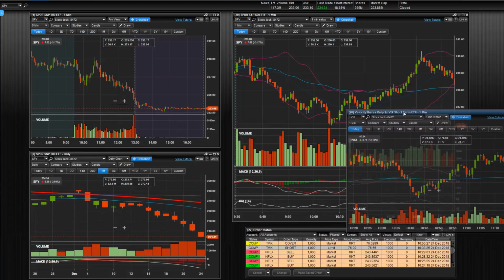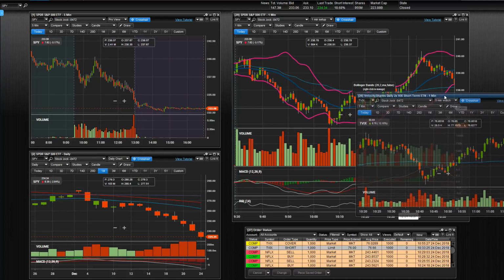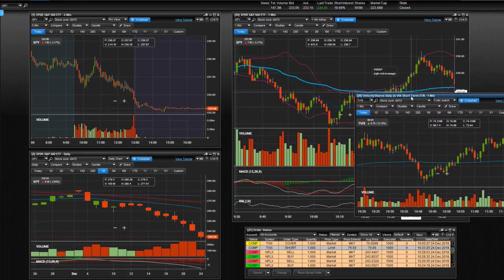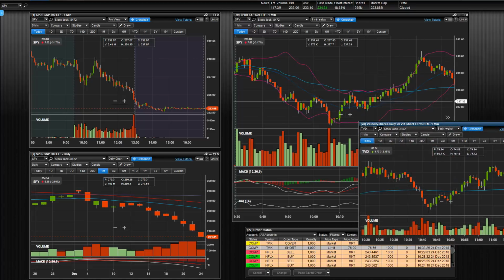Okay, so here's the TVIX, right? The SPY is going up at this point right here. The TVIX is going down. Same time frame, right? Same time frame. Okay, so it's just the inverse. So if the SPY goes up, the TVIX goes down. So I'm saying, okay, this is awesome. This is awesome.